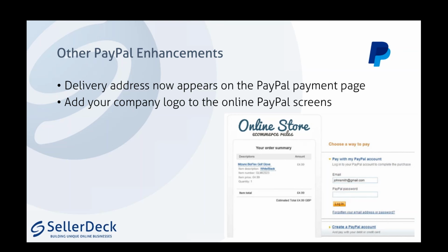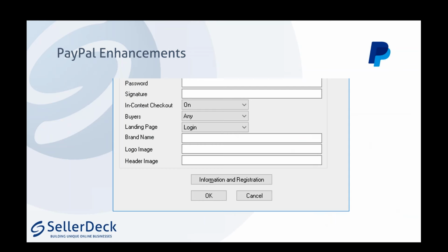Another thing you might not have been aware of, which is an enhancement, is the contents of the order. It used to just say, order from online store, where it has the order summary, but now it actually does list the individual items in the order. So customers who are paying via PayPal are going to see the orders they've placed. They're going to see the address it's going to be delivered to. It's all going to be correct. It just helps reduce some of those cancellations that people get if they get confused. Just helps your conversion rates.